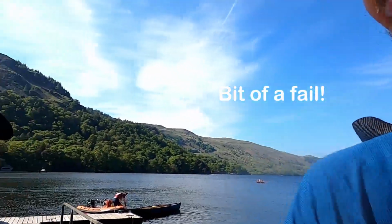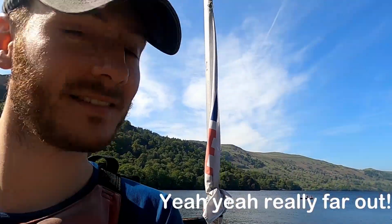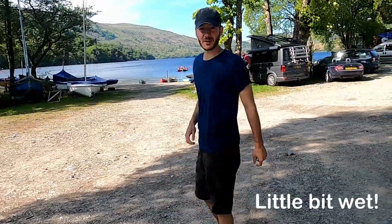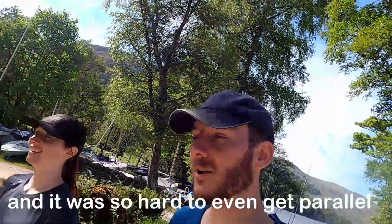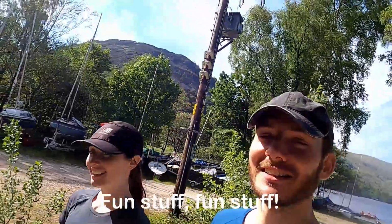Bit of a fail. God, we were actually really far out. Yeah, we're really far out. A little bit wet. God, that wind just absolutely got us. And we were not near any shoreline and it was so hard even to go parallel to get to the shoreline. Yeah, we had to be towed back. Fun stuff, fun stuff.